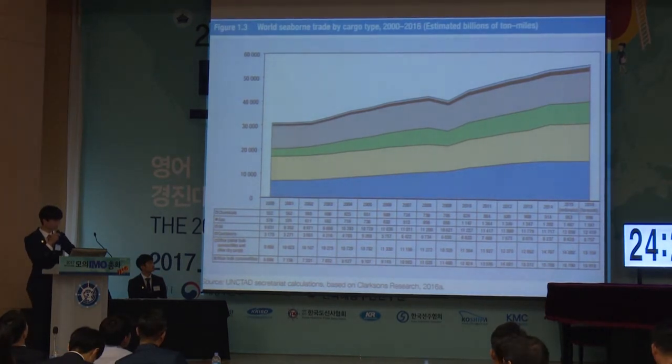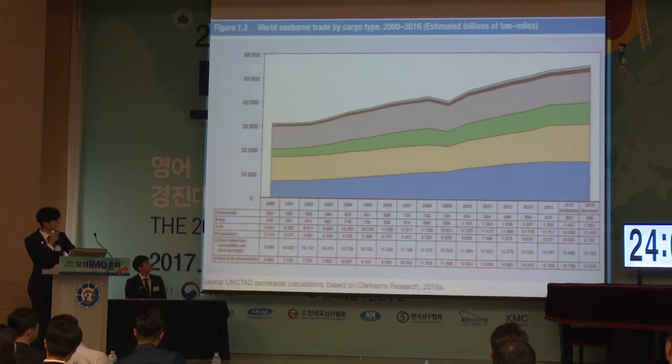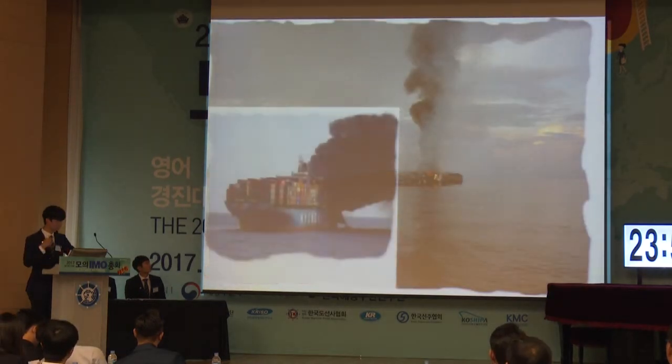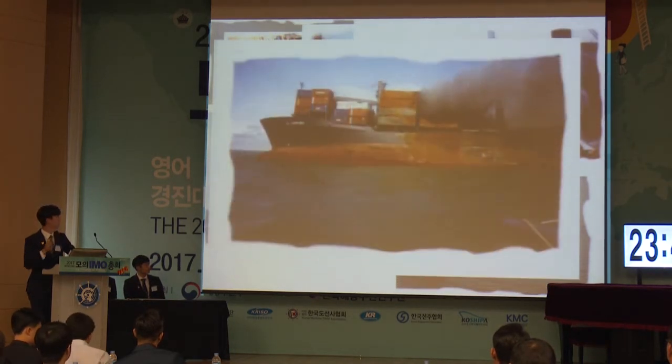As you can see in this United Nations shipment trend line, the quantity of goods transported through the ocean has increased since 2000. According to this trend line, chemical, oil, and gas shipments, which are called HNS, have also increased. These are some examples of HNS accidents.